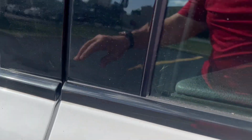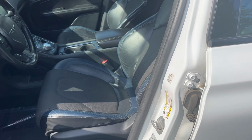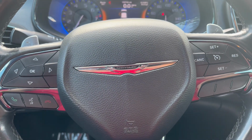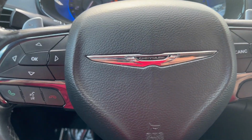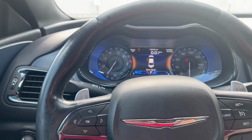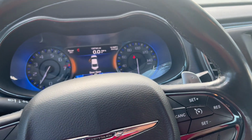Now this car has the comfort group, so it has lots of amenities. Power driver seat. It has the comfort group that gives you the Alpine stereo, which is, I think, 11 speakers. You've got a Bluetooth, cruise control, and trip functions on the steering column. 130,746 miles. You see you have the ambient lighting, which is blue. Really nice touch for the interior.